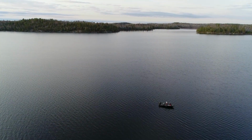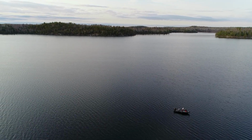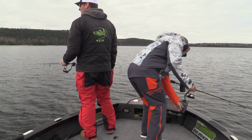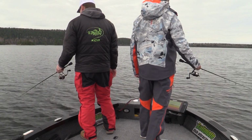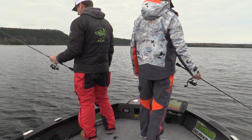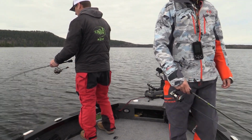You're banging them out there more? I just cast it out there and just kind of hop it back to the boat. But they're usually hitting right by the boat. Yeah. There's 3 or 4 fish down here. You see them? Look at that. The thing is, they're in the back of the boat is where they're showing.